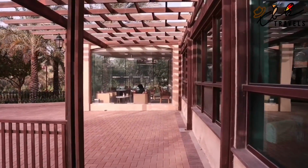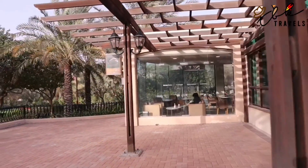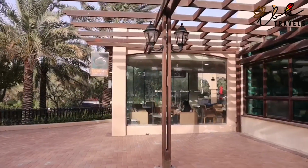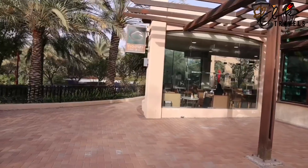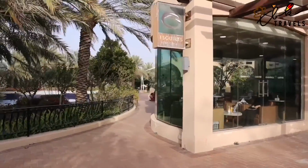And then at the end is Esquire's coffee shop, which they built because it's safe and secure here in Awali, and it backs onto the park. So there's a little garden on the other side where you can sit and have a cup of coffee.